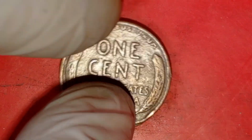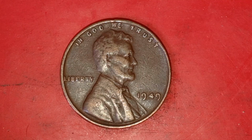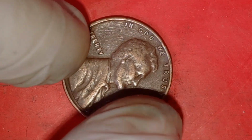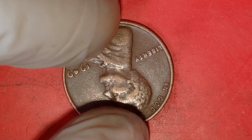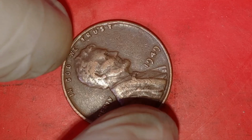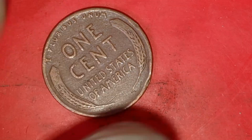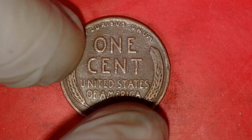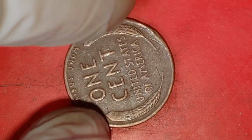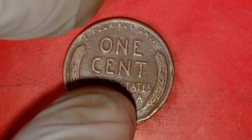To understand the significance of the 1949 penny, we first need to take a quick trip back in time. The Lincoln penny was first introduced in 1909 to honor President Abraham Lincoln, the 16th President of the United States. It was designed by artist Victor David Brenner, and its initial reverse side featured two wheat stalks, which is why we often refer to older pennies as wheat pennies. This design remained in circulation until 1958. In 1959, a new reverse design was introduced to mark the 150th anniversary of Lincoln's birth, and the Lincoln Memorial replaced the wheat stalks on the back of the coin. This marked the beginning of a new chapter for the Lincoln penny.